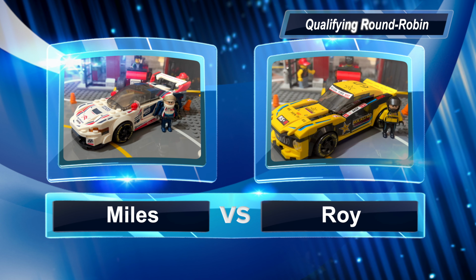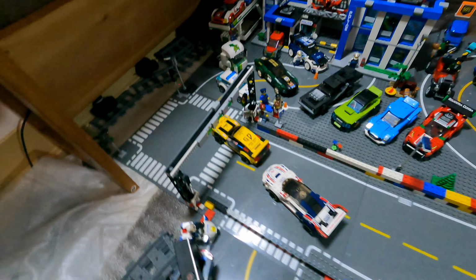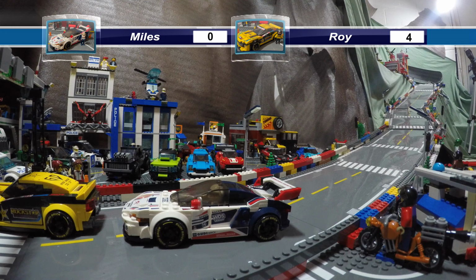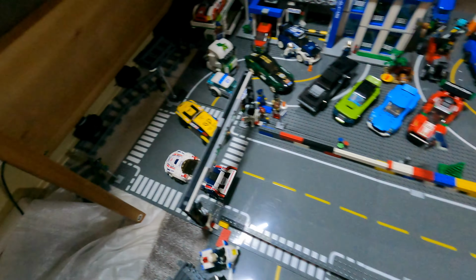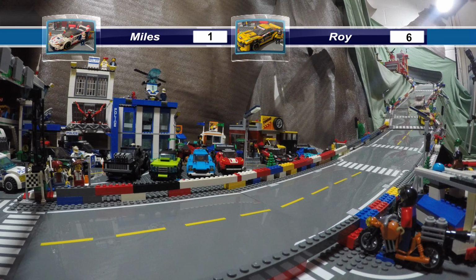Next up, we have Miles versus Roy. Roy gets the 2 points and the win, and Miles avoids a fender bender and decides to stop right in front of the finish line. Close race there. Roy gets a small boost from Miles for the win, but Miles still gets a point for finishing.